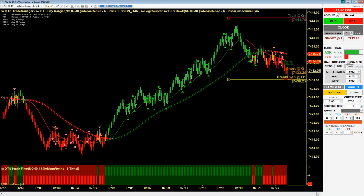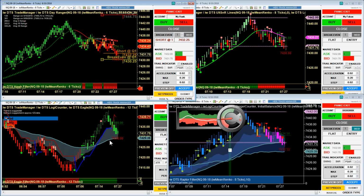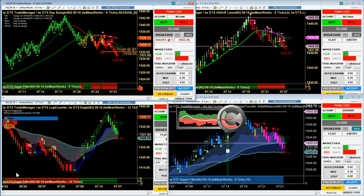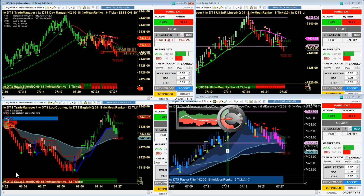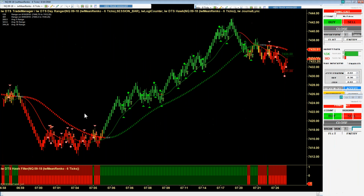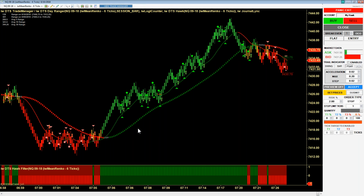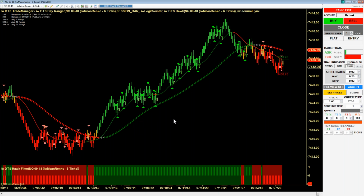Not quite to the break-even trigger yet. I'm going to leave the break-even in play because that's going to be very, very close to the hard edge now on the Raptor and the Eagle. And I'm thinking that if the market does make a bounce from there, that might be a good place to pack up my toys. Oh, and it looks like they did just that. It looks like they tagged me out of break even.